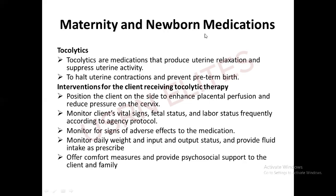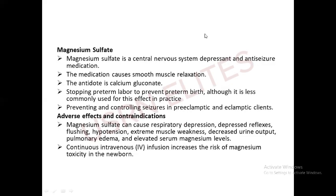You also have to monitor urine output. Very, very important if you are giving magnesium sulfate. Then you provide fluid intake if that is prescribed. You have to offer comfort measures and provide some form of support to the woman. Then I'll move to magnesium sulfate proper.